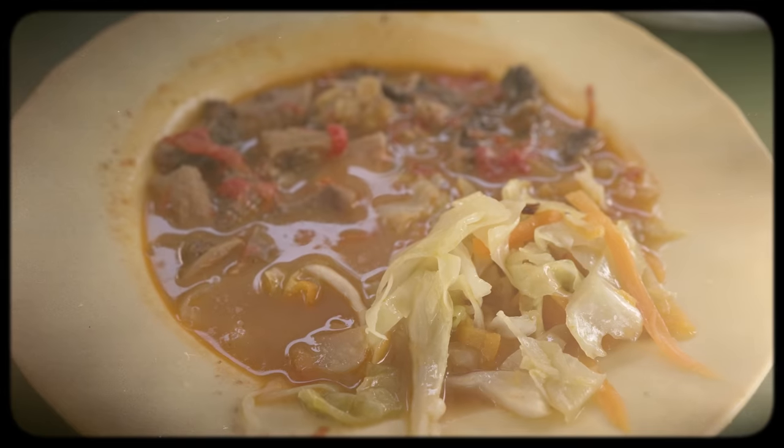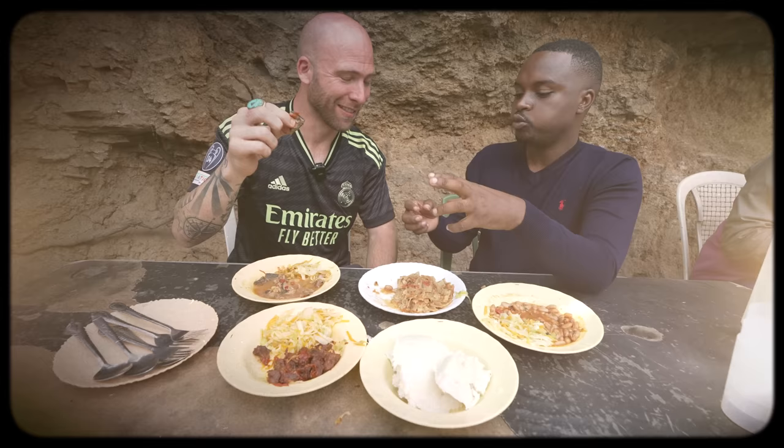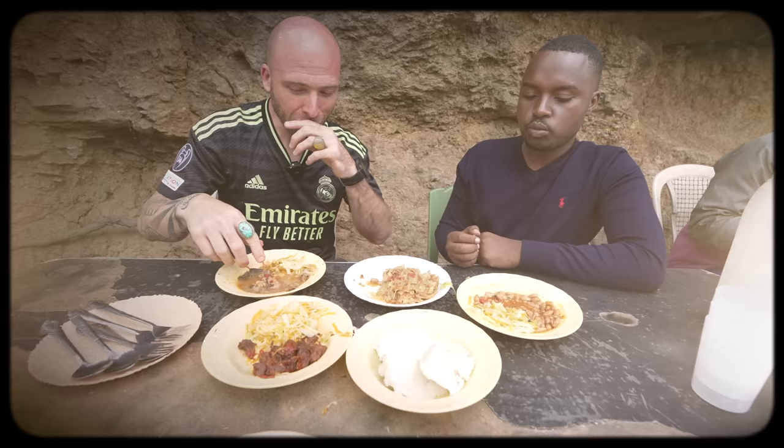I don't think it's intestines, my man. It's stomach. But the intestines, yeah. It's a mix. So tasty. Nice and chewy. Welcome to Nairobi, Kenya.